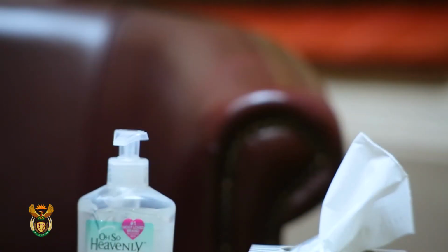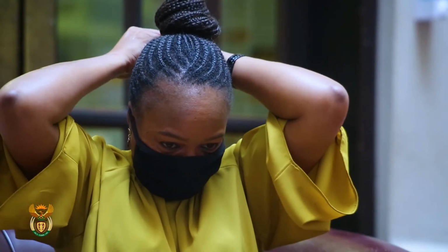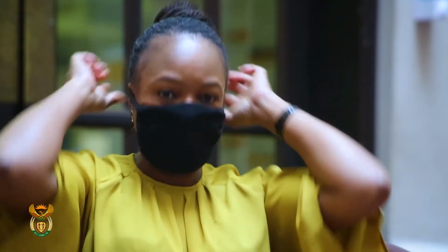When using a cloth mask, make sure that you wash your hands or you sanitize your hands for at least 20 seconds. You rub your hands for 20 seconds, then you hold your mask with the strings, and then you put on your mask, and then you tie the top part. Then the bottom. Adjust your mask, making sure that your nose and your mouth is covered and you can breathe comfortably. Then after, you do not touch the exterior part of your mask.